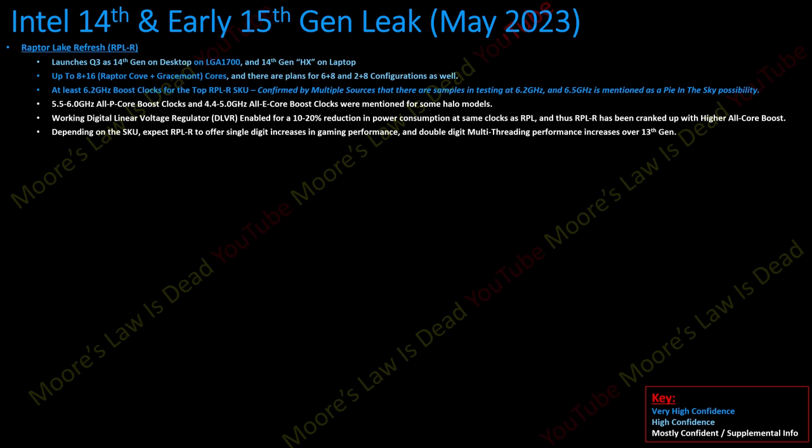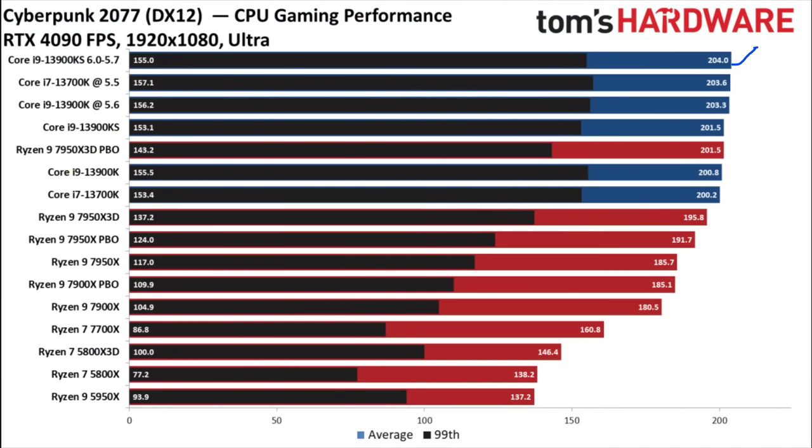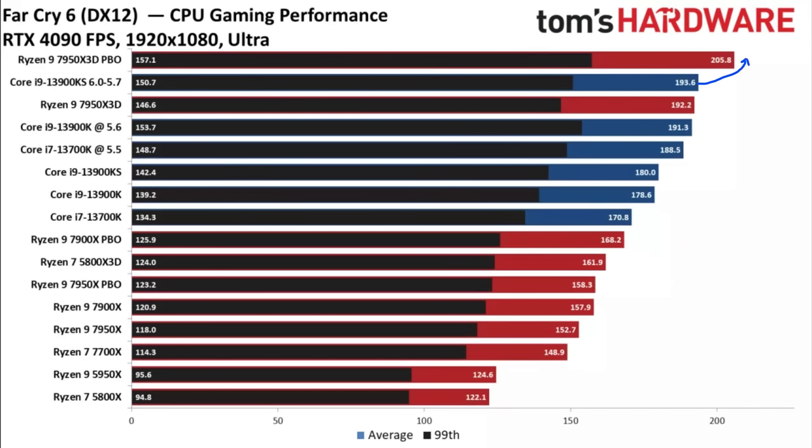And depending on the SKU, then expect single digit increases in gaming performance and double digit increases in multi-threading performance over the previous generation. And so the overall pitch from Intel to consumers very soon when they announce this is going to be, hey, we've got comparable gaming performance to Zen 4 X3D, and we've got better multi-threading. Right now, they kind of argue they have better multi-threading, but there's still plenty of benchmarks where Zen 4 wins. I do think that this 10% or more possible boost in multi-threading will be enough for Intel to firmly argue we've got the best multi-threading, and then those games where they were winning slightly, now they're going to be winning notably, and those games where they were slightly losing, now they're beating Zen 4 X3D.